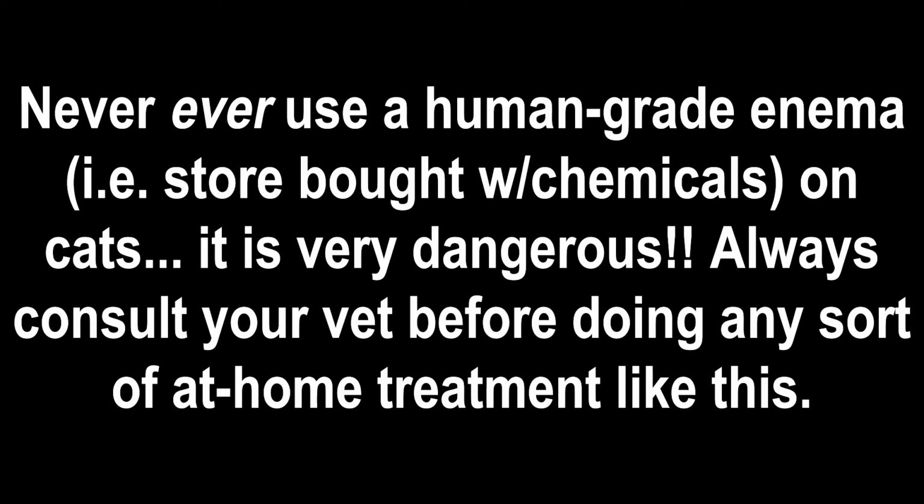Never ever use a human-grade enema on cats. It is very dangerous. Always consult your vet before doing any sort of at-home treatment like this.